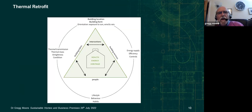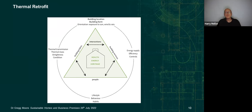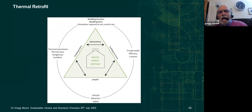Next slide, please. So this diagram just shows some of the interactions to do with the building. In the triangle, we have on the edges building fabric, building services and people and how they interact. But on the outer circle, there are things like thermal transmission, thermal mass, I'll explain later, air tightness, the site, the location of the building, the shape of the building, the orientation of the building, what energy supply we have, how efficient and controllable our systems are. And also, as far as people are concerned, lifestyle, do you work from home, do you go out to work, behavior and habits, all these things interact. The diagram just shows dotted arrows between some of them, but the reality is that everything interacts. Next slide, please.